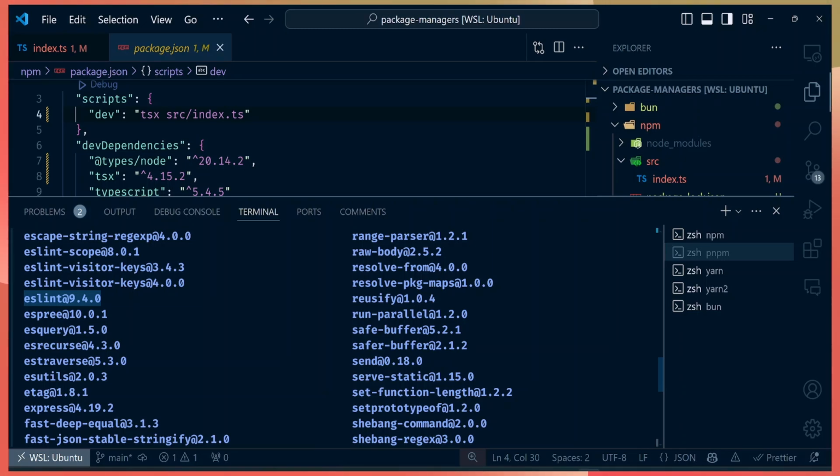With the NPM approach, you may have multiple versions of the same dependency copied in the node modules folder in different locations. So you get duplicate files, which means your disk size is affected. But with PNPM's approach, there's less duplication, so there's less wastage of your disk space, and also faster installs because of the unique versions of your dependencies stored. So what about Yarn?